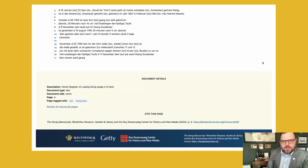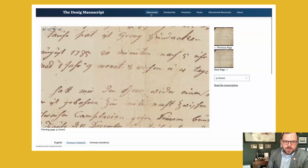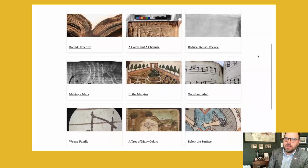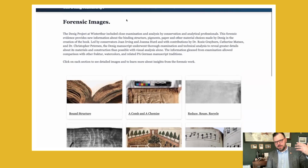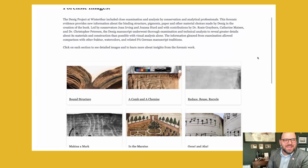One of the other design things I think we thought about, and Rebecca and Catherine were just talking about the forensic page. There was a lot of thought around how we were going to present this to users. One idea early on was that we would just have that within the manuscript interface, and users could sort of stumble across these forensic images within here.